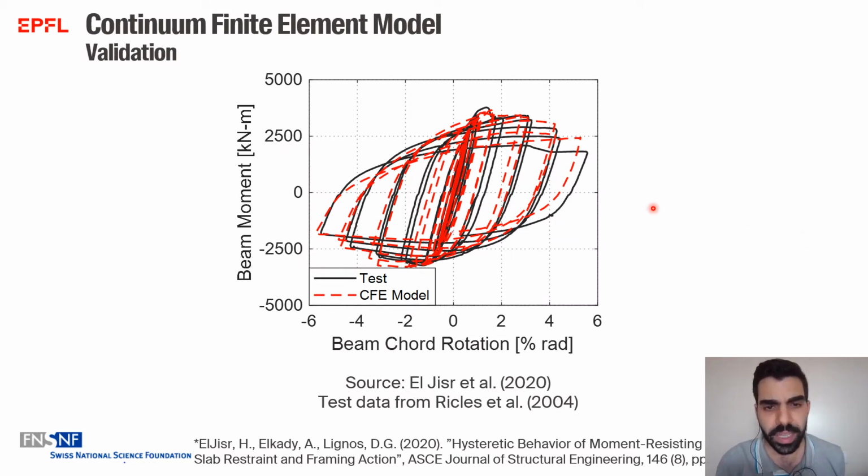So the continuum finite element model was then validated with a cruciform subassembly specimen with 30% degree of composite action. The figure here shows that the model predicts the flexural strength and flexural strength degradation fairly well. The margin of error is within 10%.